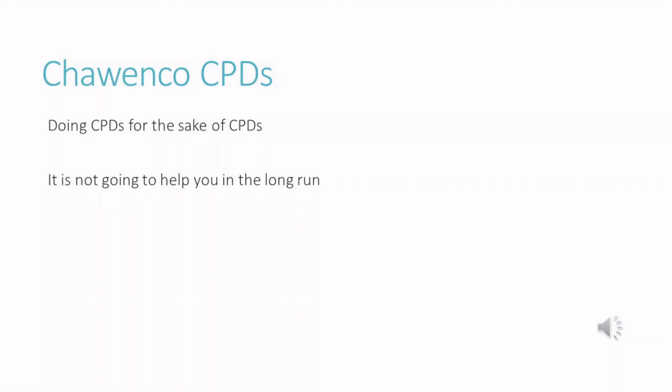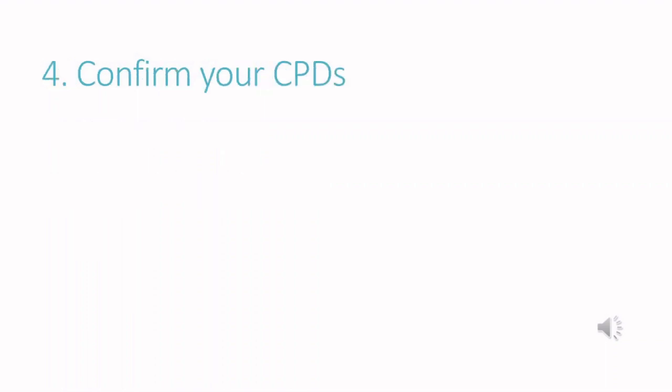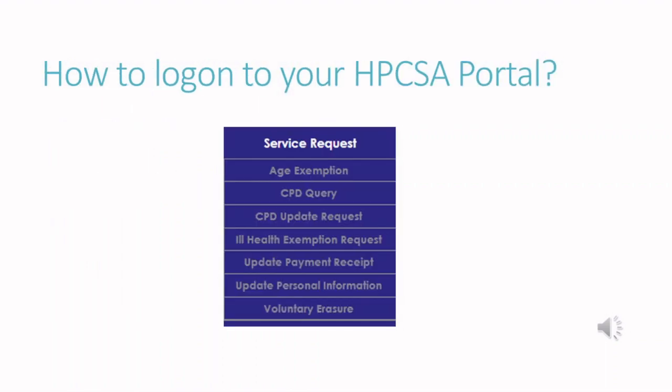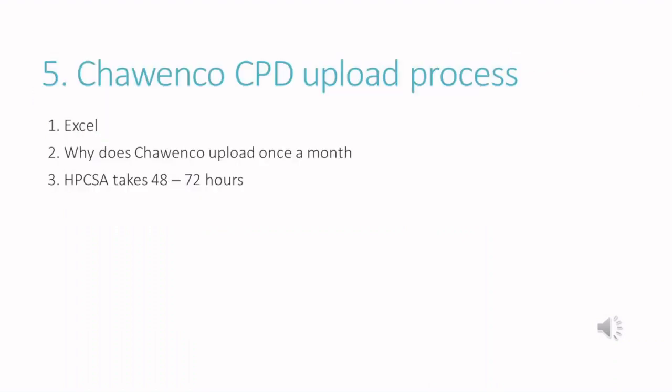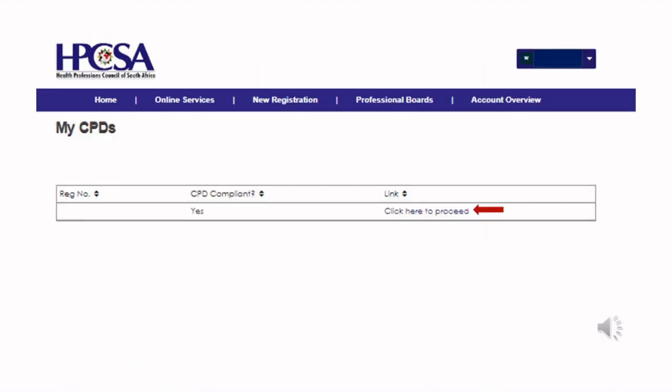How to confirm your CPDs. You're going to log into your CPD portal, find service request, click on CPD update request, click here to proceed. You will be directed to all the CPDs that you've done in the past. And remember, you need to manage your CPDs and be on top of your CPDs.